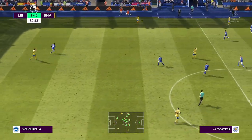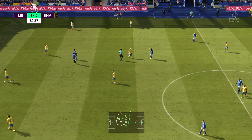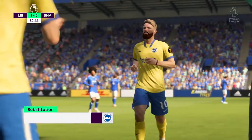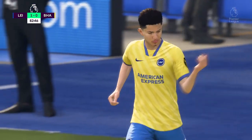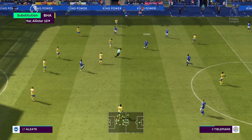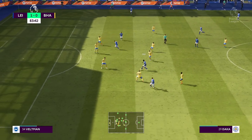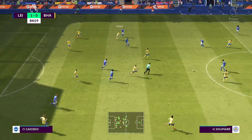Not long left now, but you have to say they've defended really well up to this point, and I just can't see them conceding now. This will be a really good win if it stays like this. And a substitution in the offing. Number 17, Stephen Arzetta. Lookman. Daka. Tielemans. Showing a real will to win the ball.